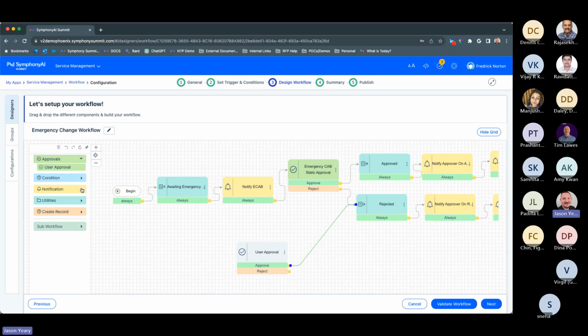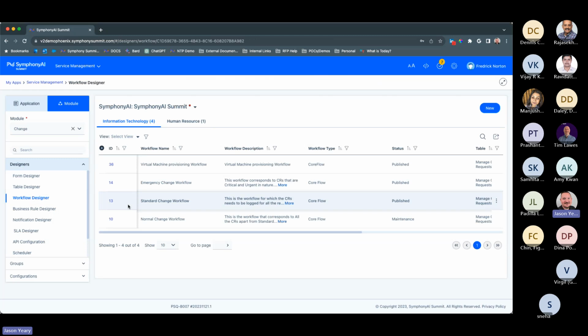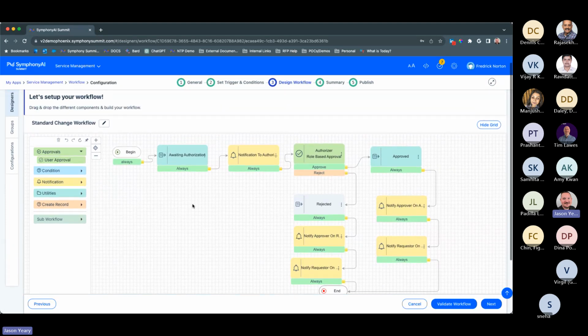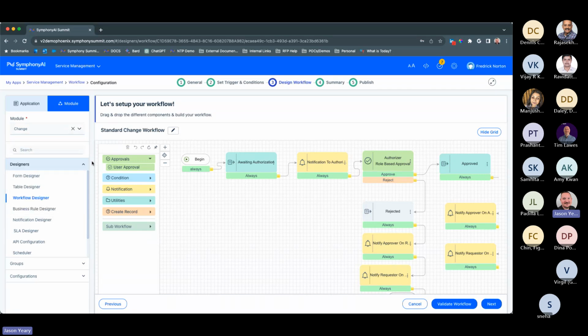So approvals, conditions, notifications, the ability to create a record, so maybe create a work order at a certain point, and then just your utilities, maybe you want to set a value at a certain point. This is different than your workflow for standard changes, which might have a lot more to it than your emergency change would. But that's available not only in change, workflows are available in all modules within the system, including asset management, where you can have workflows associated there.